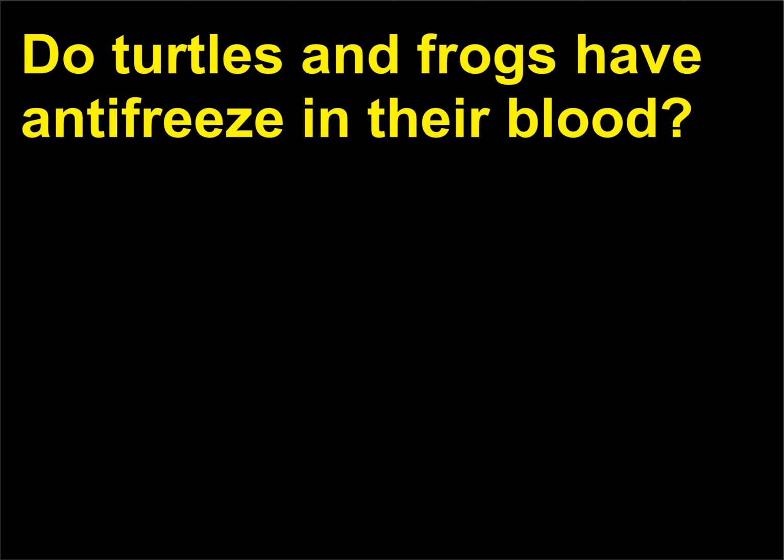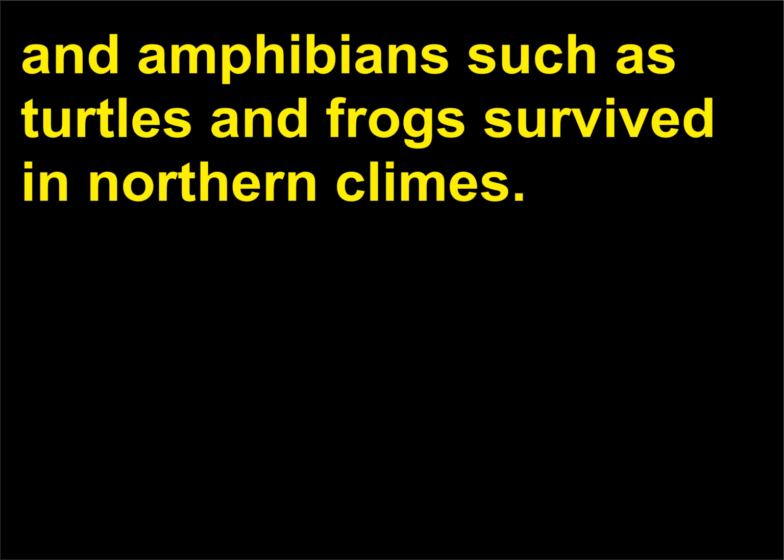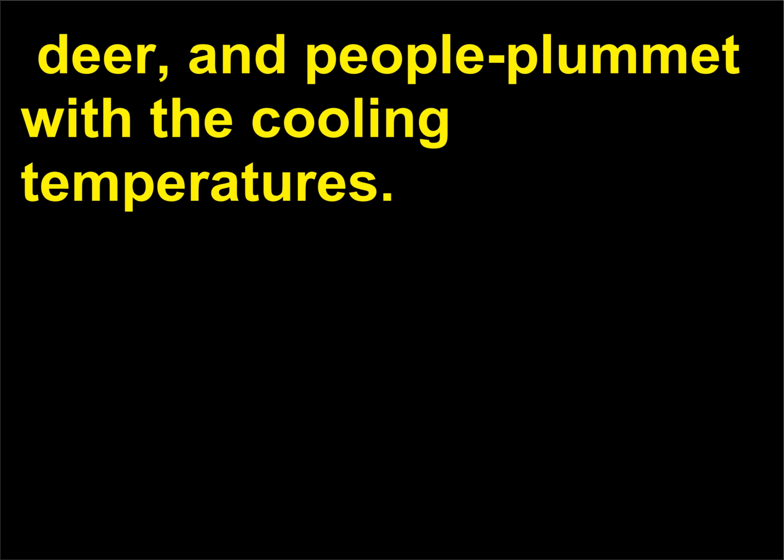Do turtles and frogs have antifreeze in their blood? For a long time, it was a puzzle as to how cold-blooded reptiles and amphibians such as turtles and frogs survived in northern climes. These animals' body temperatures, unlike with warm-blooded animals such as dogs, deer, and people, plummet with the cooling temperatures.